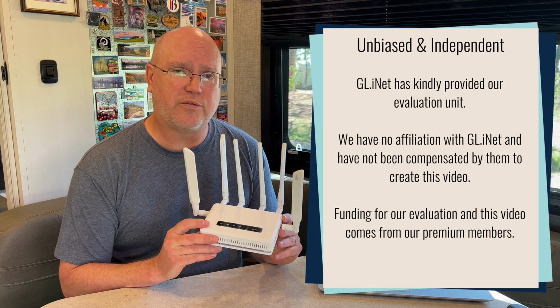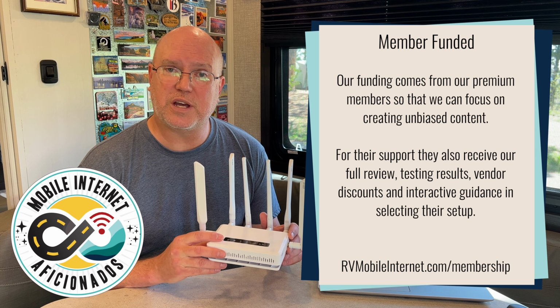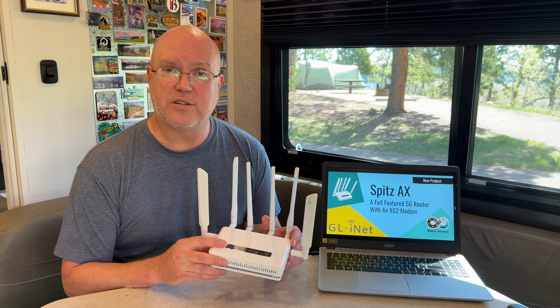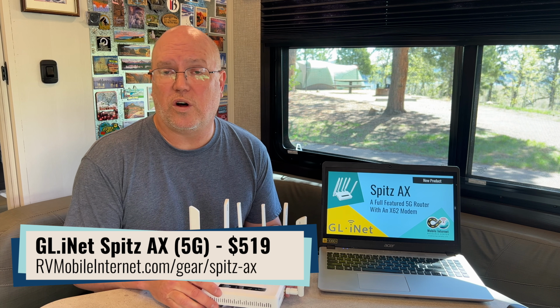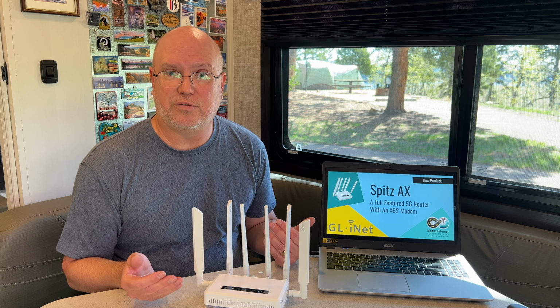Now, this is a leap forward from what they've offered before because it includes more advanced hardware, and especially the 5G modem that comes with this is a fourth generation Qualcomm X62 based modem. This level of modem has been around for a while now in smartphones and mobile hotspots, but is just now starting to be seen in cellular routers. And the reason why this is exciting is that this fourth generation of modem is more future-proof for 5G than the previous generations. And so it's a really good modem to use for 5G now and into the future.